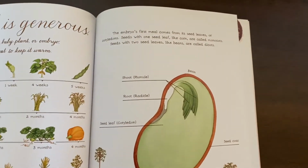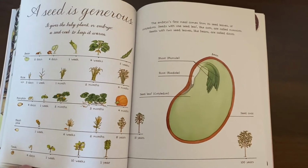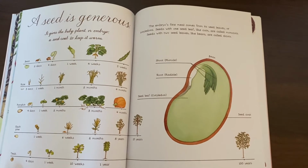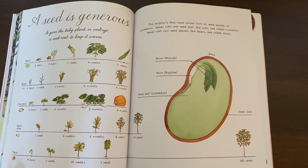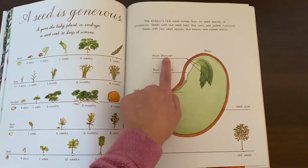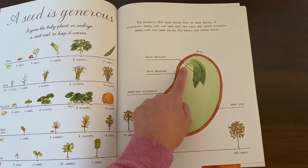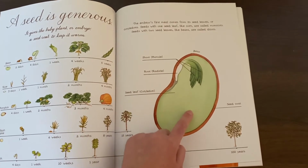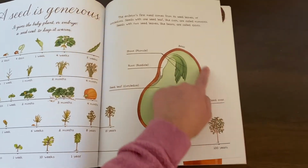The embryo's first meal comes from the seed leaves, or cotyledons. Seeds with 1 seed leaf, like corn, are called monocots. Seeds with 2 seed leaves, like beans, are called dicots. So this is a bean, this is the shoot, or the plumule, this is the root right here, the radicle, and this is the seed leaf, the cotyledon, and the seed coat around it.